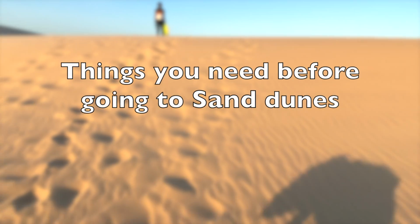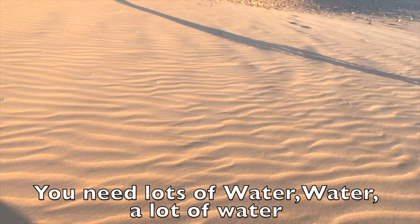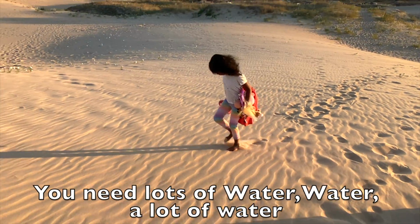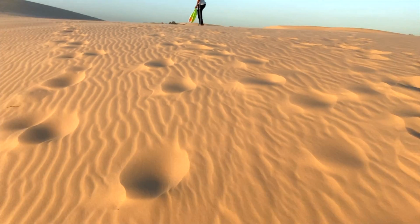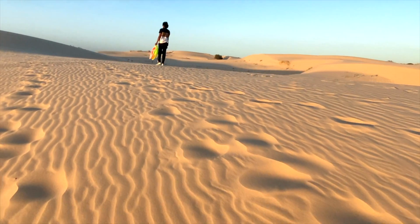The thing you'll need before going inside the sand dune is lots and lots and lots of water. Water, food. Basically, the only things you'll need. You also need a compass because, literally, all you see is just sand dunes.